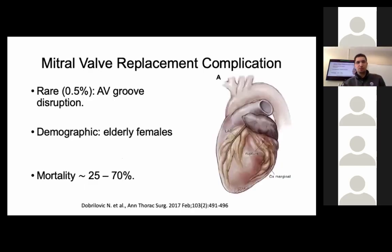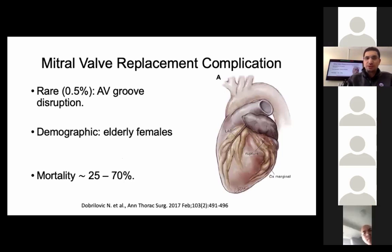Next, I'll move on to another rare complication, but if you see it, you'll never forget it. With mitral valve replacements, one devastating complication that can happen is AV groove disruption. Now, when does this happen? It happens when the mitral annulus is extremely calcified and the surgeons are suturing that new mitral valve against a very calcified annulus. You can start getting, especially in elderly females, that tends to be the demographic that's affected, more friable tissue. What can happen, and this can happen either in the OR or in the immediate post-op period, and I've seen both.